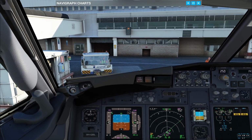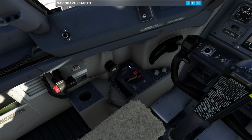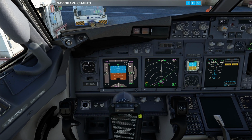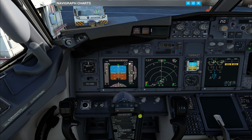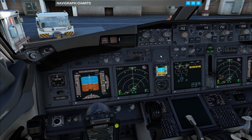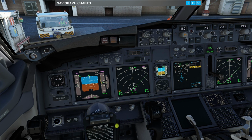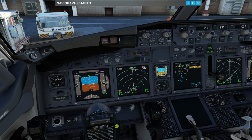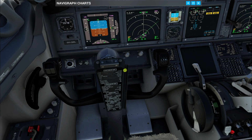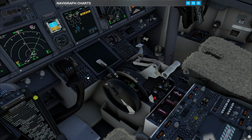Pre-flight checklist. Oxygen. Tested 100%. Navigation transfer and display switches. Normal, auto. Window heat. On. Pressurization mode selector. Auto. Flight instruments. Heading 022. Altimeter 1001. Parking brake. Set. Engine start levers. Cutoff. Pre-flight checklist completed.